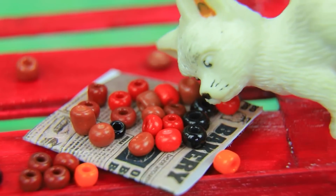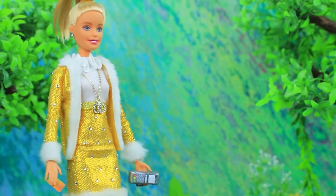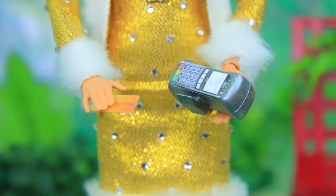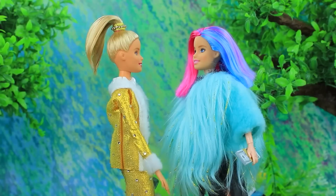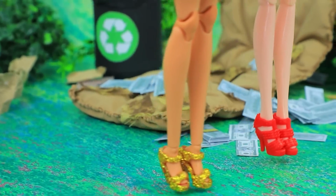Bon appetit, Fluffy. Oh, this girl must be cold. Here's a new coat and some cash. Wow, thanks. You're just like a magician. Well, I just love doing good deeds. Everything is simple with a terminal.